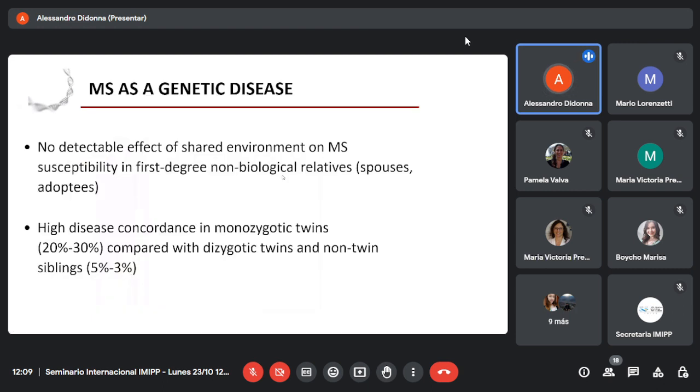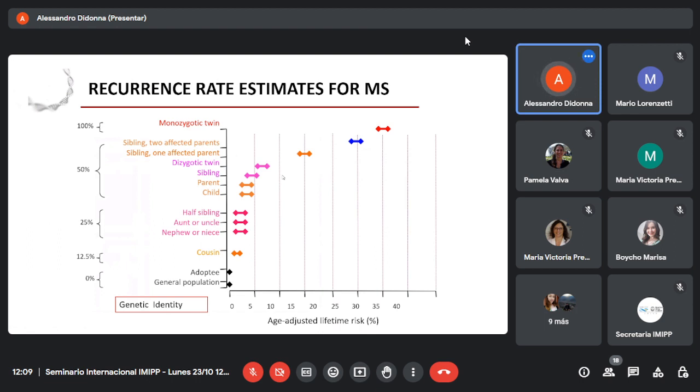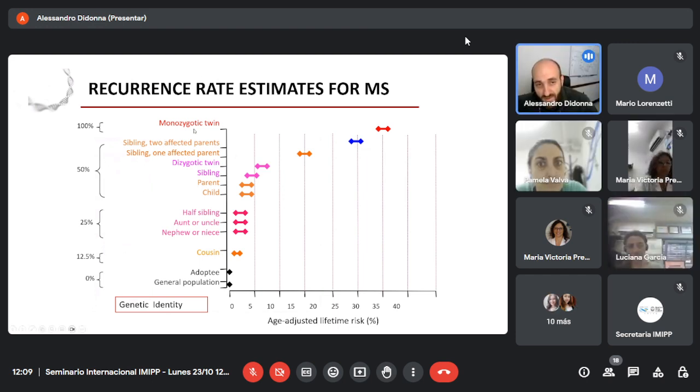As I mentioned, MS is a genetic disease because of epidemiological evidence: it is more common in relatives, and there is a higher concordance in monozygotic twins compared to dizygotic twins and non-twin siblings. In particular, if we plot the lifetime risk of developing MS versus the shared genetics, we observe that monozygotic twins share the maximum of the risk, around 35%, while the general population is less than 5%. This clearly shows that there is a genetic component. But the fact that monozygotic twins don't have 100% risk means that genetics is not the only component of this disease.